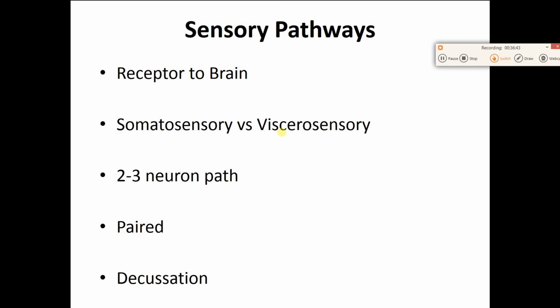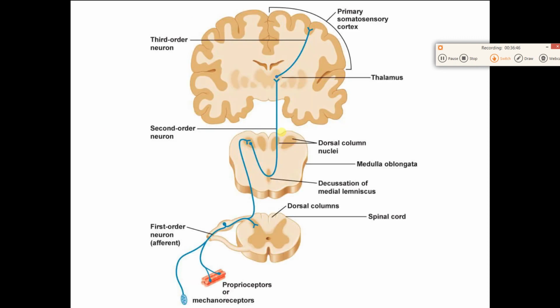If we look at a picture, we see a somatosensory pathway here. We've got mechanoreceptors for touch in your skin, proprioceptors in your muscles for body awareness, going into the back of the spinal cord, up the spinal cord to the medulla, switching sides to the thalamus for filtering, and then onward to the primary somatosensory cortex in the parietal lobe. And that was a 3 neuron pathway. All right.